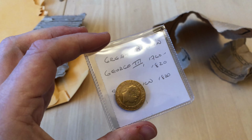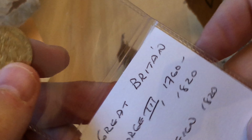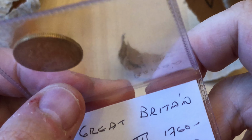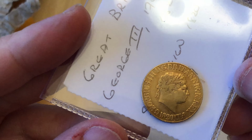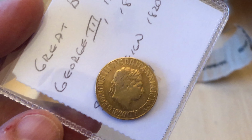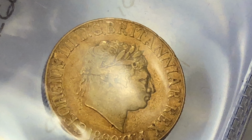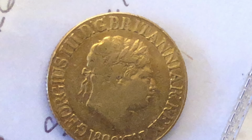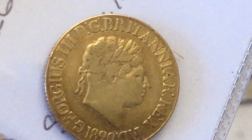George III, 1820. This design of sovereign was produced in 1817, 1818 is a little bit rare, 1820 is slightly less rare, and the fabled 1819, of which there are very, very, very few, and they're extremely expensive. I haven't seen one of those, but I live in hope. So this one is an 1820, which was the last year of George III's reign.